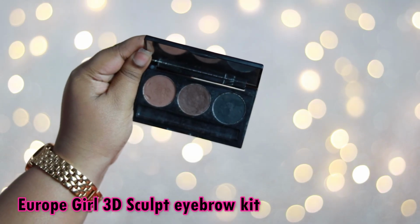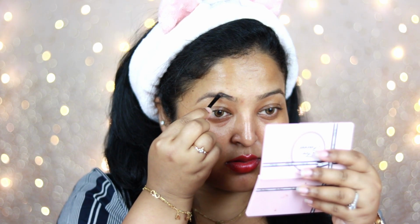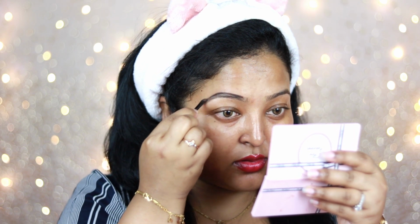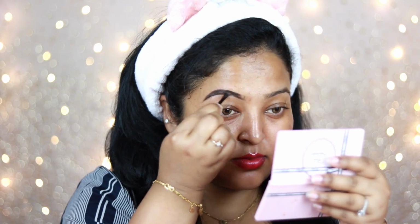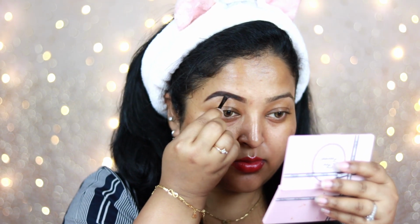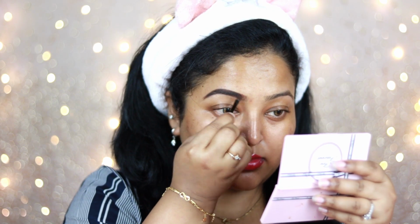Now it's time to move on to the brows. I am using this Wearable Paris 3D Sculpt eyebrow kit and taking the middle shade from the palette, and with the help of the applicator it comes with, I am going to outline my brows like this and fill them in. So this is a very hassle-free product with which you can definitely do your eyebrows within minutes. You can use any dark eyeshadow you have in your collection, like a taupey brown shade or grayish brown shade, to fill in your brows. It's completely up to you, guys.